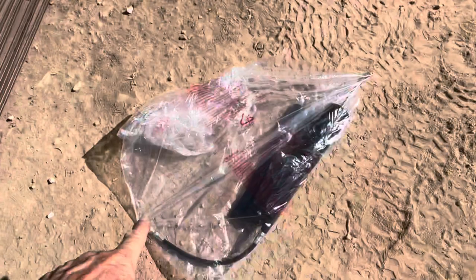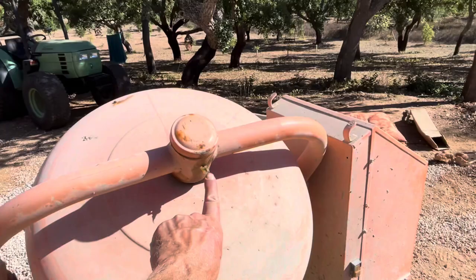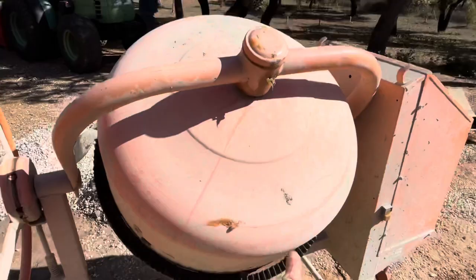I've got this gun here with a nozzle on the end and there's some grease in there, and you pump it into this little nozzle here and that feeds it around there. And actually these teeth were looking bone dry, so I've greased those as well. So it's sounding really good and it works.